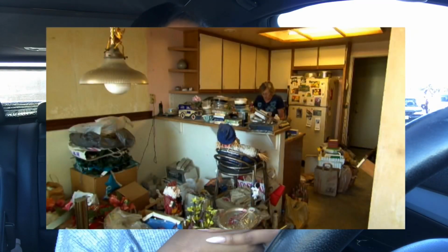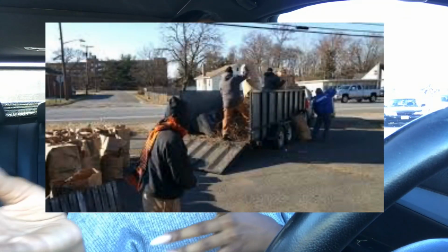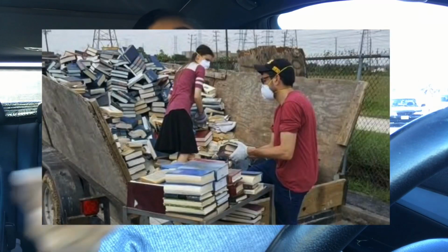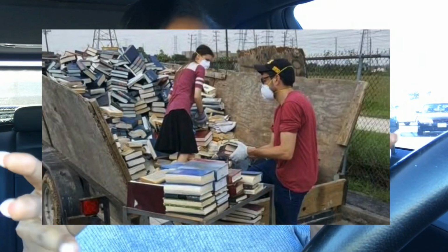You want to give everyone a different job to rotate out throughout your day. Let's just say we have 6 people. You can have 2 people cleaning up and putting everything in the trash bags. You can have 2 people unloading and reloading the truck. And you can have another 2 people sorting out the items. So that way you're hitting 3 areas in a short amount of time.